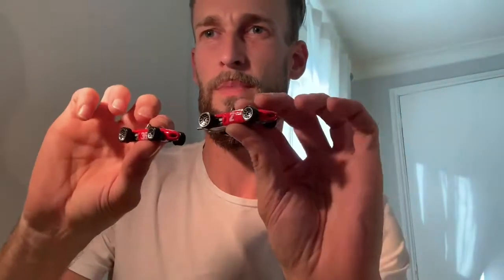Number 36, number 2, both in red, same detailing, same colorways, same interior, same trim detail. It's all there, people. It's all there. Lovely. Very nice little trio of Formula One Ferraris.